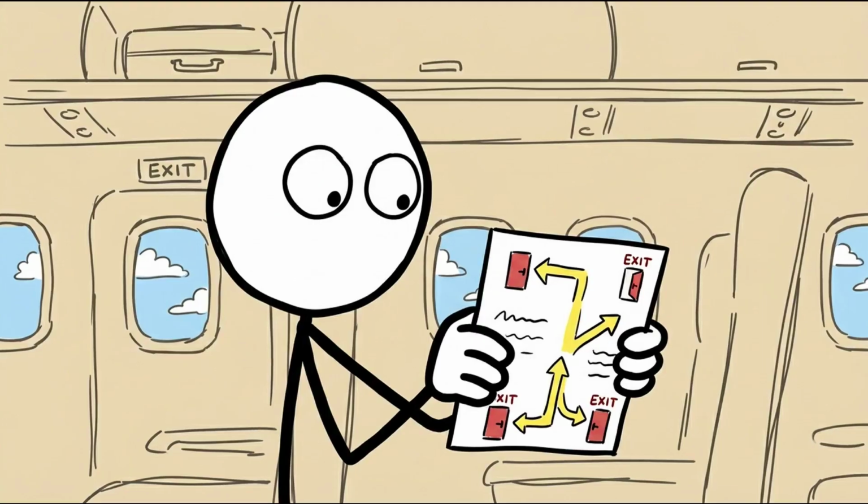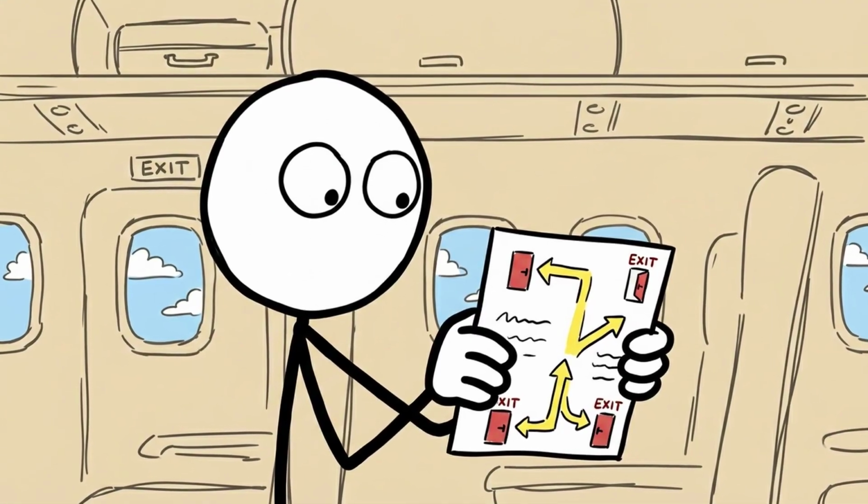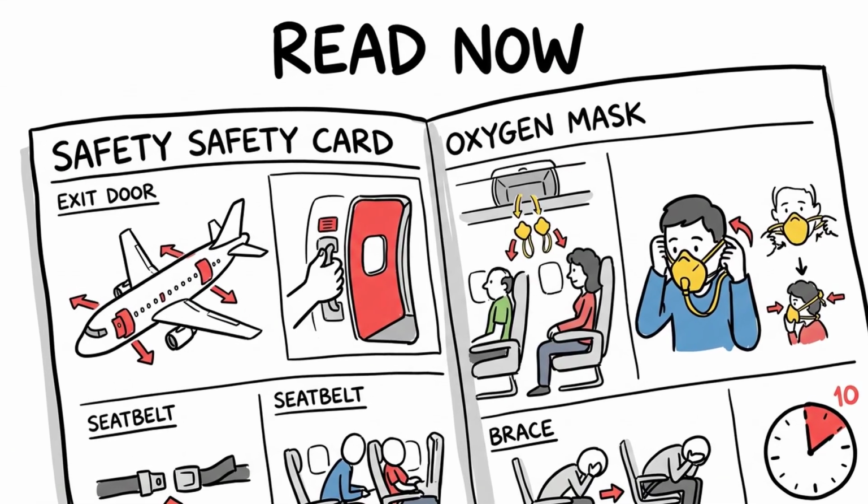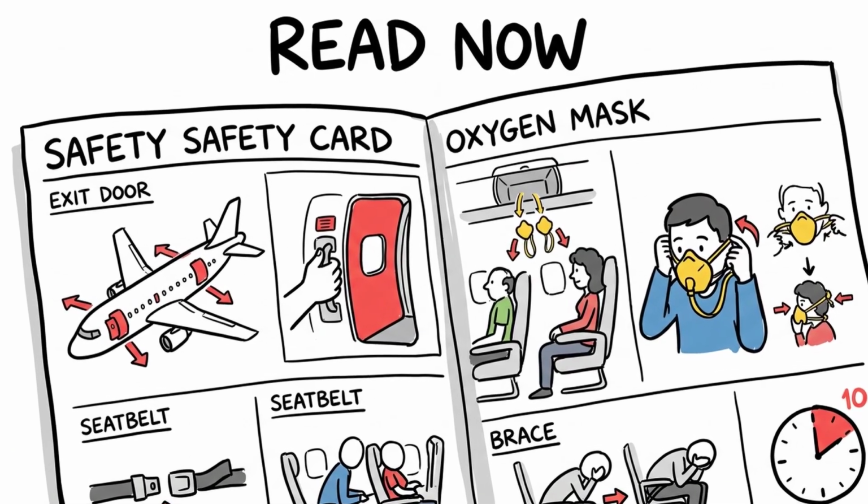But if you happen to be sitting next to an emergency exit, this is the moment you actually start reading that little card in the seat pocket like your life depends on it, because in about 10 minutes, it might.